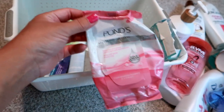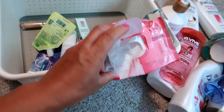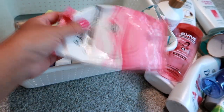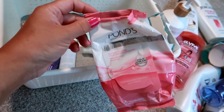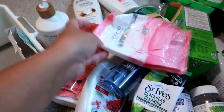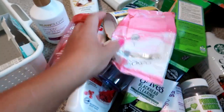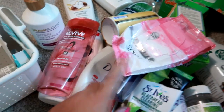But anyways, these are the Pond's Luminous Clean. I'm pretty sure someone gave these to me, like my mom or my mother-in-law. I could be wrong. I could have purchased them myself, but I'm pretty sure someone gave them to me, and they were pretty good. I really like the Pond's wipes. I used to be all about the Pond's wipes, but I've moved on and I like other things now, but it was good.